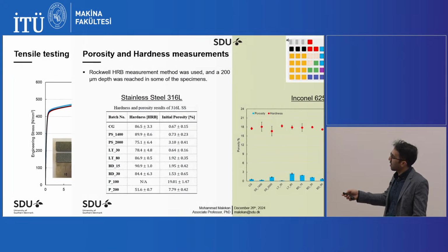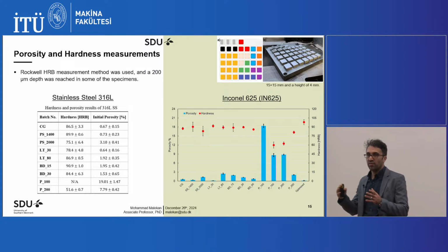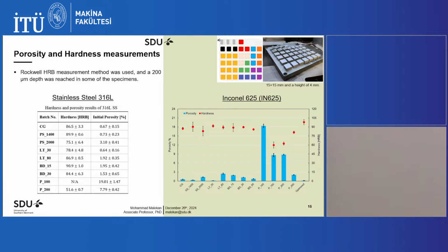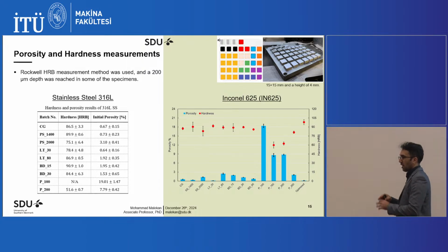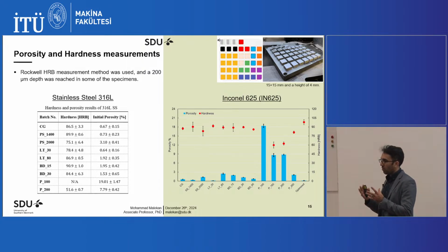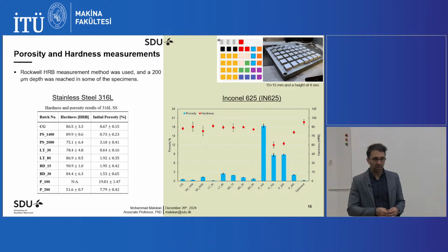As we can see, the level of the porosity was similar, but look at the hardness. Over here we have a hardness of around 80 something, but over there it is close to 95. So hardness was different, mainly because of the slower scanning speed, having a uniform fusion between all the powders and so on, that helped to have a better hardness.